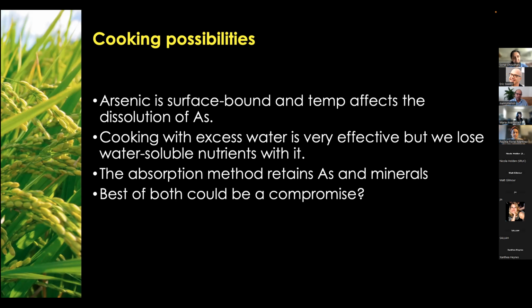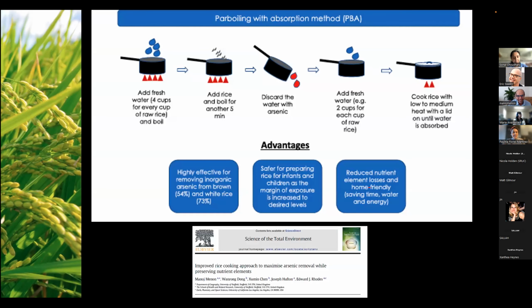So we thought, why don't we take the best of both sides and come up with a new method? We published a cheeky method where you boil the rice for 5 minutes or so, because our hypothesis was that a short boiling would remove the surface-bound arsenic from the surface of the grain. Then you discard that water, which is in the third stage, and add just enough water to cook the rice further. From this stage onwards, it becomes the absorption method, which retains most of the nutrients like zinc. It was a very promising method, and we call it PBA, parboiling with absorption.